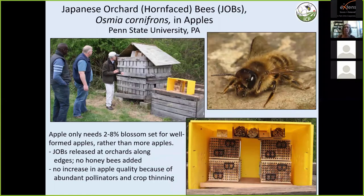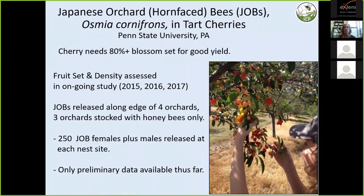And so even though these Japanese orchard bees were placed at the edges of apple orchards, they really didn't change the fruit quality because there's chemical or mechanical thinning of these apples. And there's also a lot of abundant pollinators around these areas. The eastern part of the U.S. has orchards that are more heterogeneous than the intensely agricultural landscapes in California. So we didn't see an effect of these bees on apples. So the team moved into cherries, where a higher fruit set is desired for good yield. And they're doing ongoing studies, so there's more information coming out this year.